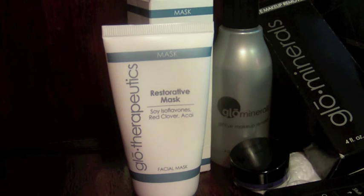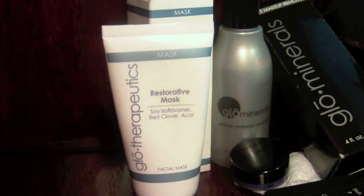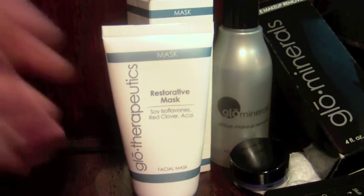It has black currant seed oil in here. It has acai fruit extract. Maybe that's why it smells good, I'm not sure. It has isoflavones. It has, oh my goodness, so many good ingredients, and I'm happy. I suggest you check it out on the website in case you're interested.